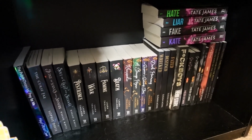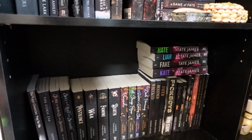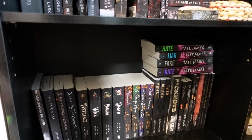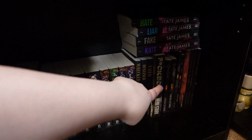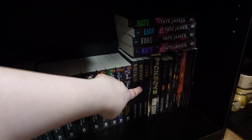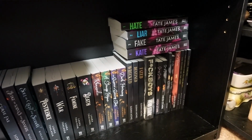Okay, so this is more of a dark romance whole shelf here. So let's see, I got a lot to choose from on this. So we've got this series. There's a series by Heidi Stark down there. That one's a single though. I might go that way.